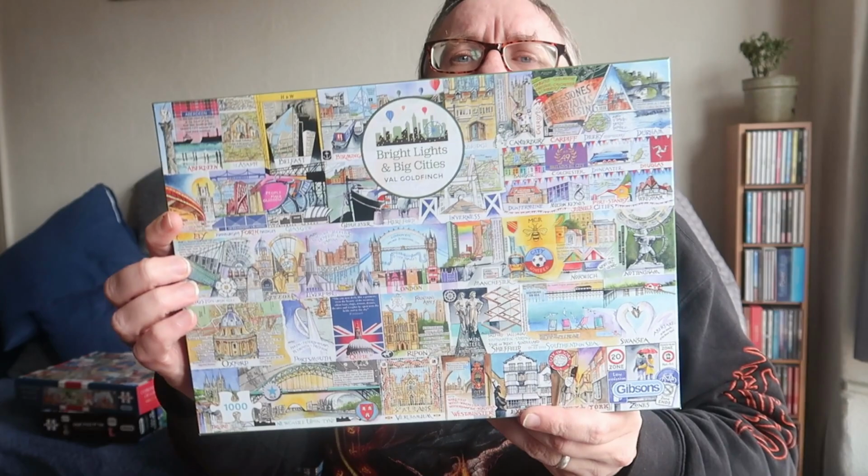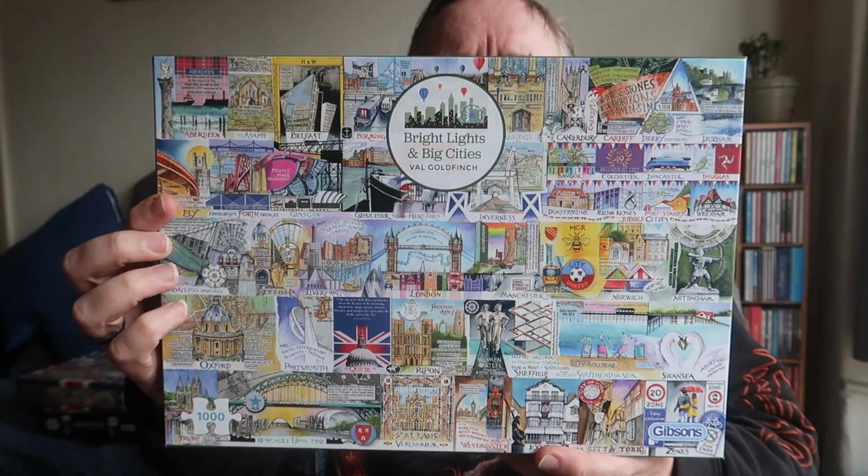It's by Val Goldfinch, which is a bird, isn't it? Yeah, it is. And again, it's another Gibson's one. It's another special one there, look. So that's a Gibson's jigsaw.